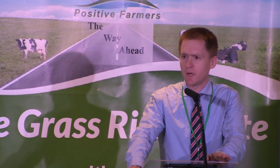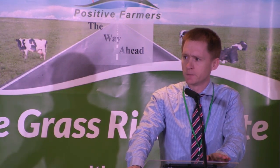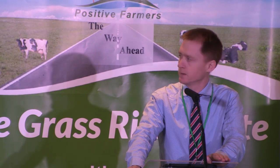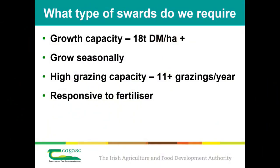These swards have to have a high grazing capacity. We have to be able to sustain about 11 grazings from the platform in a year. They have to be responsive to fertilizer. If they're not responsive to fertilizer, they're losing your money. And there's plenty of swards in the country at the moment that are losing farmers' money. They don't see it, but they're losing money. And they have to be persistent and grazeable.